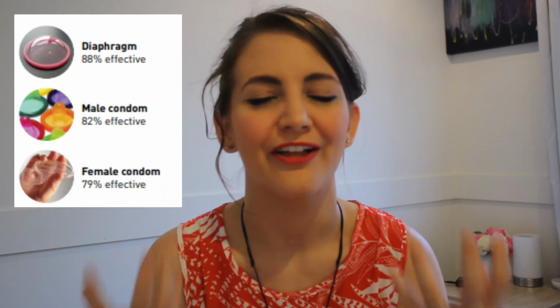I think it goes without saying, but I will talk about it. Barrier methods are a method in which either the penis or the vagina entrances are covered so that sperm cannot come out or sperm cannot come in. These are much less effective, but are the only method that I've mentioned that prevent STDs. So please consider using a barrier method not only to prevent pregnancy, but to stay healthy. If you are using both the pill and a condom, your chances of getting pregnant are much lower than one or the other, and the same goes for your LARCs as well.